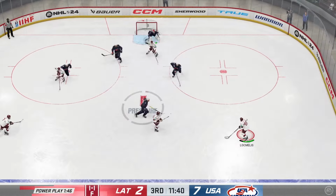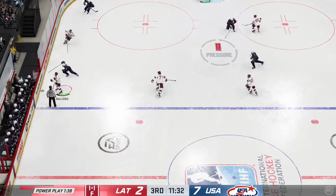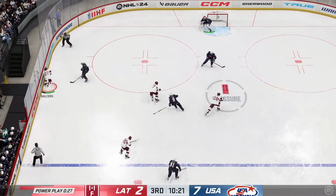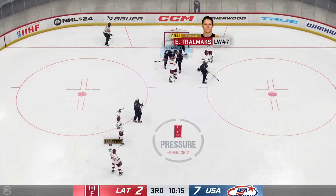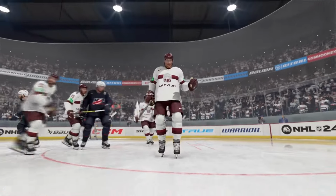Takes the feed at the back end. Team USA's got the puck shorthanded. Tries to get it to Pulsers. Latvia's on the attack. Passes it in front. Scores! What an opportunity and delivers!